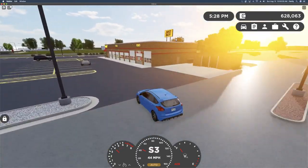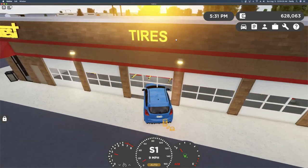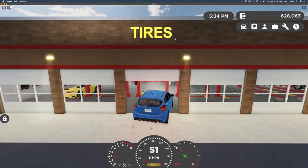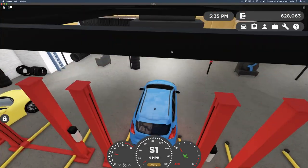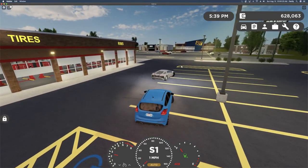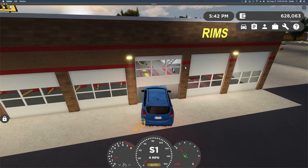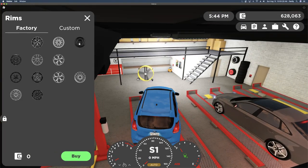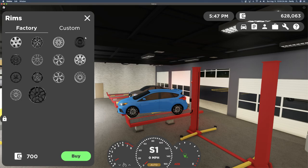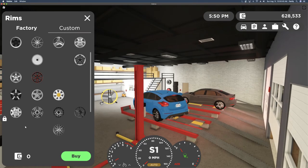Okay, now let's go check out this thing. Tires, rims. Now let's try tires. One sec. Why is this not doing anything? Oh, I guess you have to be on tires, okay. Let me go to the larger garages. That's so cool, dude. Custom rims, let's go. 700. That's not bad, honestly. You can make custom rims? No. No shot.